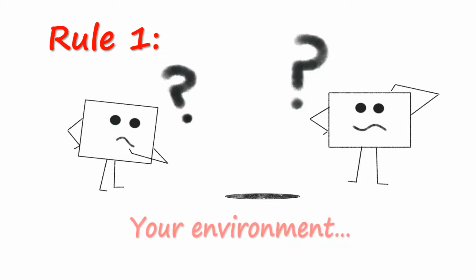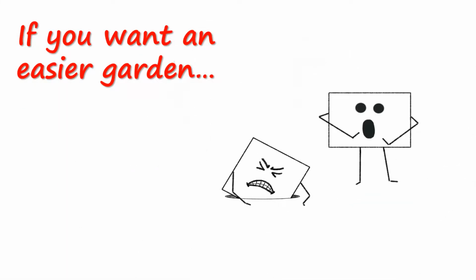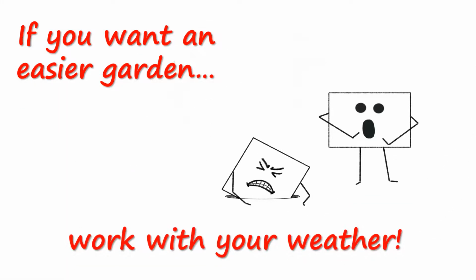Okay, the most important rule, your environment. Trying to fit a square peg in a round hole will always create extra work. So if you want a garden that's not only easy to look after, but one that also looks good for much of the year, you need to work with your weather.